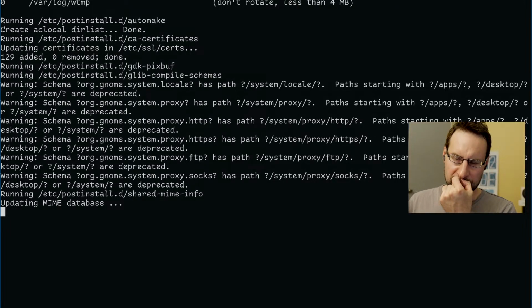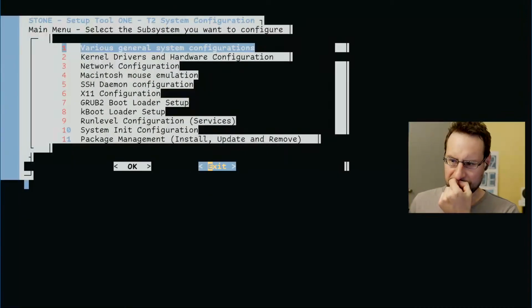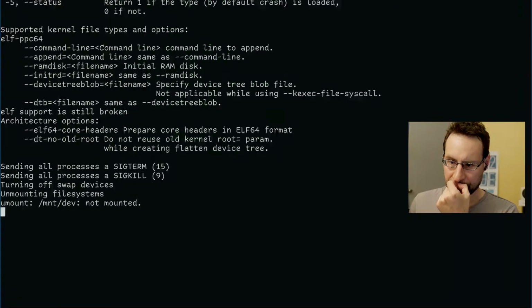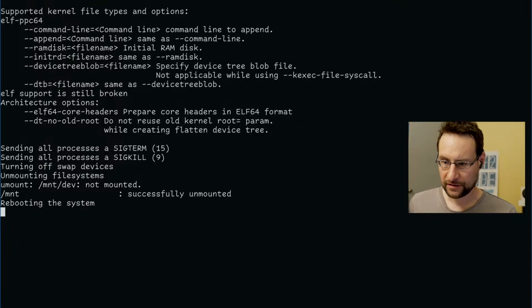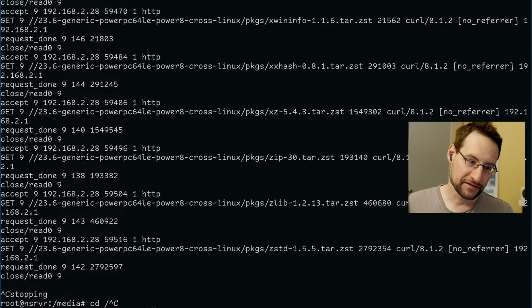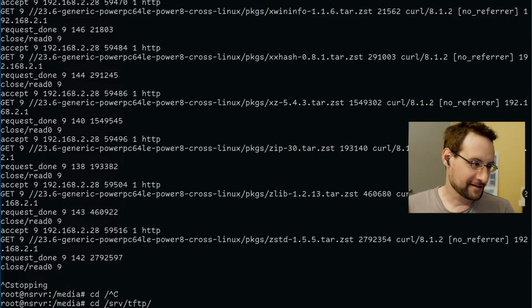Oh wait, we have kexec. Would kexec actually work? Would kexec save my day because I didn't configure booting here? It probably would have saved my day if I had configured grub. It's only so much luck we have at night. Enjoy this brief moment. It's a reboot, so yes, the glory of data center.